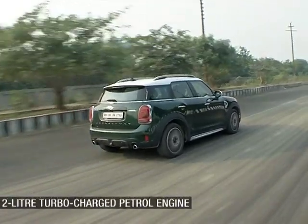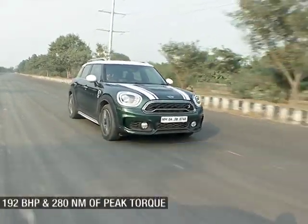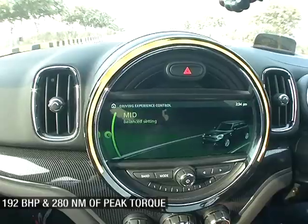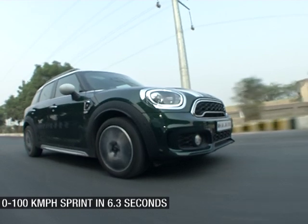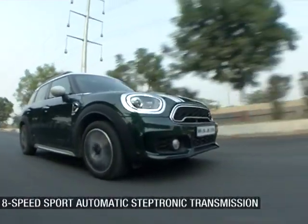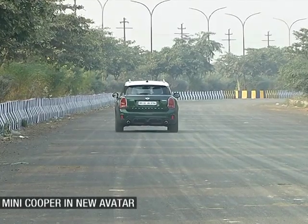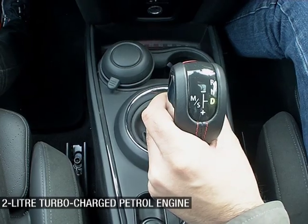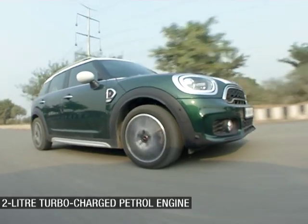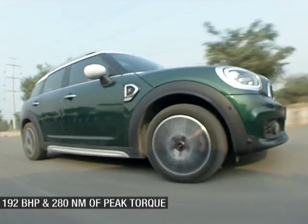A sharp steering, a taut suspension, and the 2.0-litre turbocharged petrol churning out 192 bhp and 280 Nm of peak torque combined together to ensure the Countryman manages to put a smile on your face as a Mini should. This being the JCW spec, it comes with an 8-speed sport automatic Steptronic transmission, which is a wee bit quicker than the 8-speed auto found in the other variants.